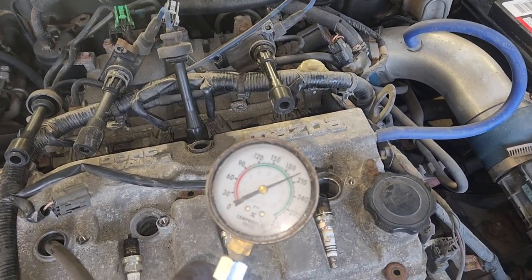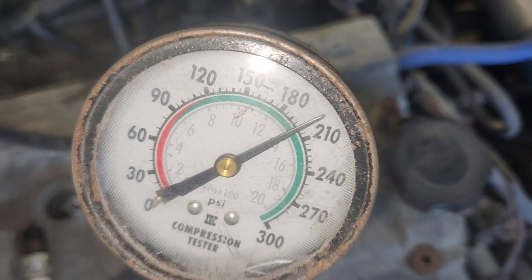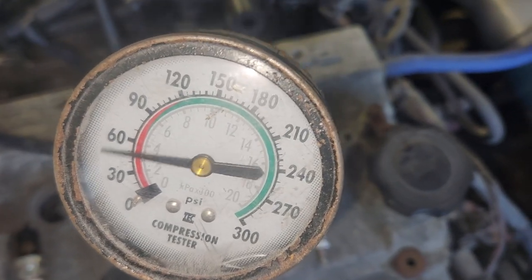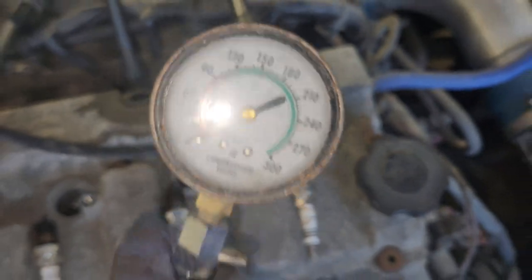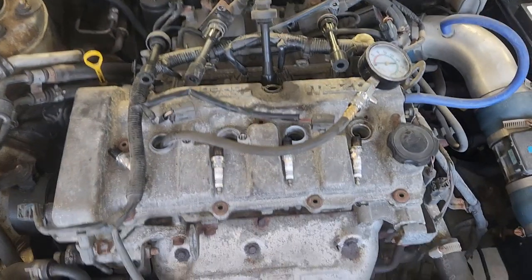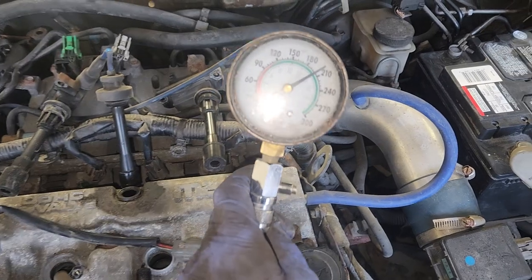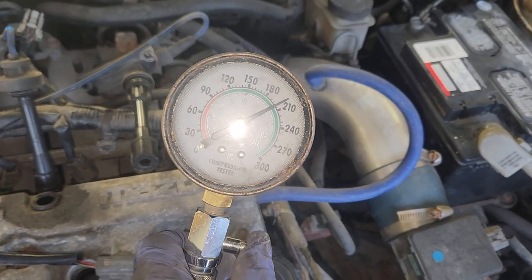Okay, first pass. 200 PSI. I'll be moving on to cylinder 2 now. Second pass, cylinder number 2, 200 psi.